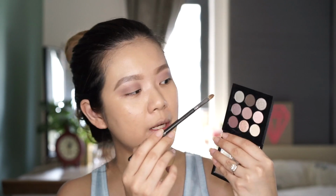I'm next going to go in with these two colors right here. They're really taupey, silvery kind of colors. And this is where Fix Plus should shine. I'm first going to pick up this color right here. And in order to make the color pop a little bit more in the eyes, I'm going to spritz my brush with a bit of Fix Plus with the eyeshadow already on it, and then apply that to the eyes. After that, I'm going to be picking up this color right here and doing the exact same thing with the Fix Plus. This eyeshadow palette has such pretty colors.